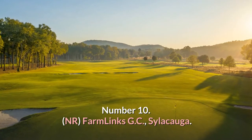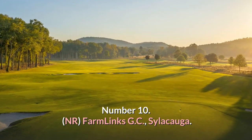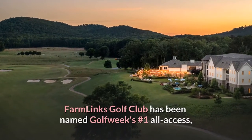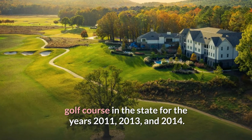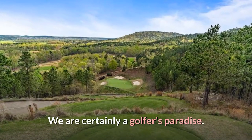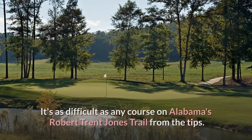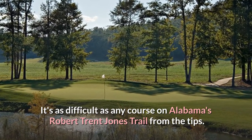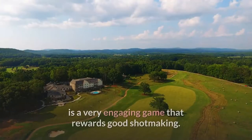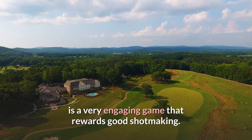Number 10. Near Farmlinks GC, Sylacauga. Farmlinks Golf Club has been named Golf Week's number one all-access golf course in the state for the years 2011, 2013, and 2014. It's as difficult as any course on Alabama's Robert Trent Jones Trail from the tips. Farmlinks, on the other hand, is a very engaging game that rewards good shot-making.